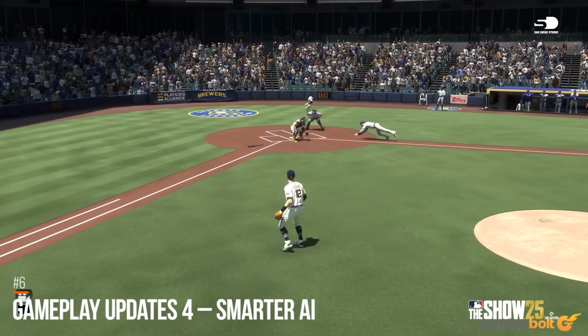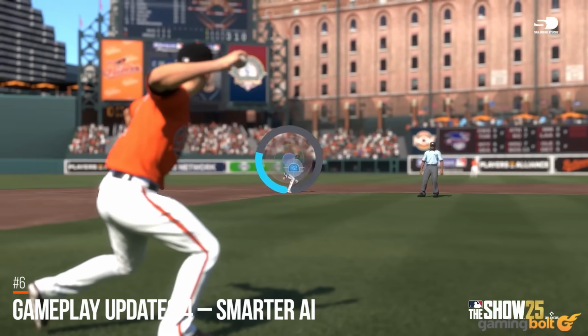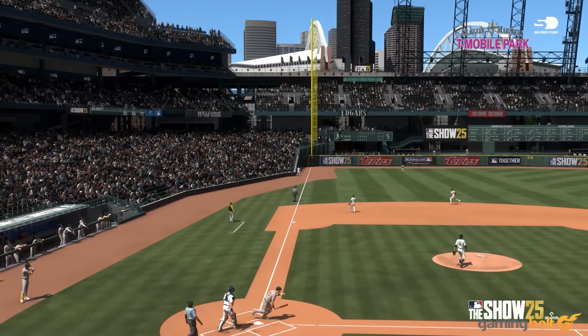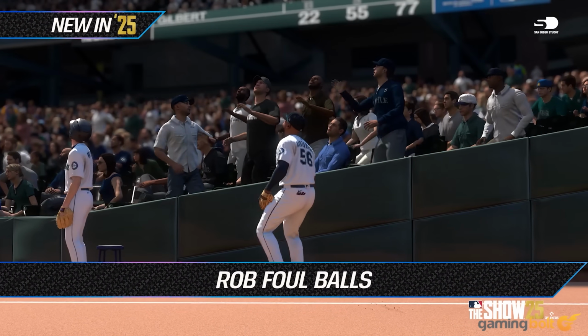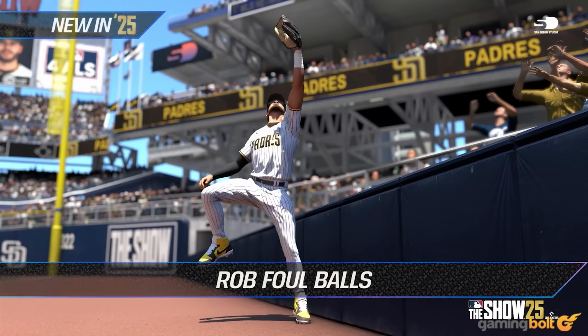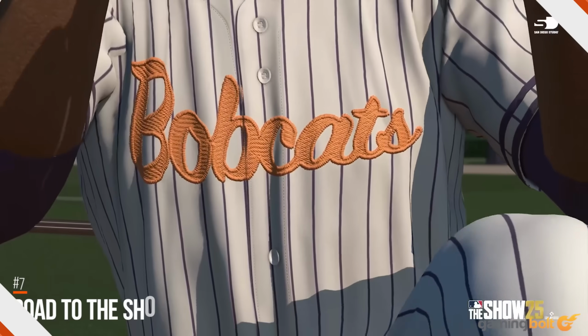Gameplay Updates 4. Smarter AI. In an effort to minimize predictable play patterns, MLB The Show 25 harbors smarter AI. Your team will dynamically adjust to your playstyle, making better base running and fielding decisions, which will boost immersion whilst reducing frustration. Road to the Show.